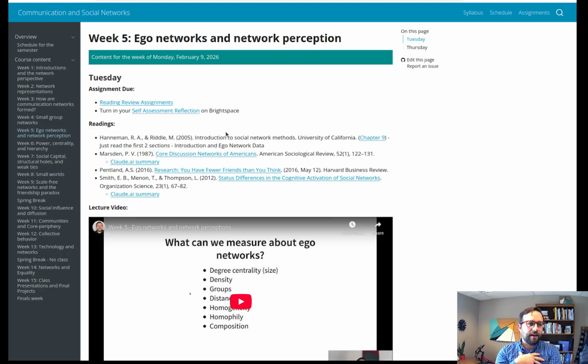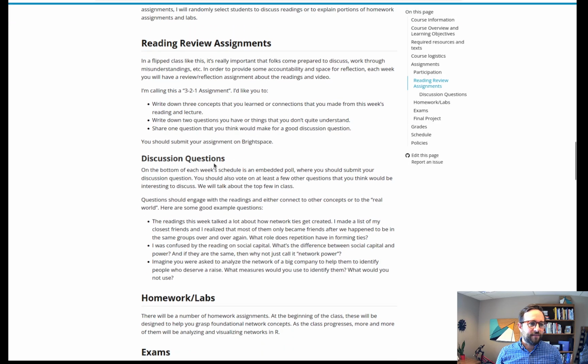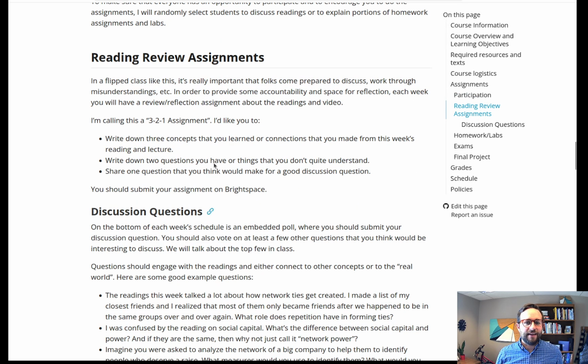The one way that's worked out really well, something I just came up with and tried to increase engagement with the class materials, is what I call 3-2-1 assignments. I call it reading review assignments in this document, but let me show you what it means. So here, I'll zoom in a little bit so you can see this.